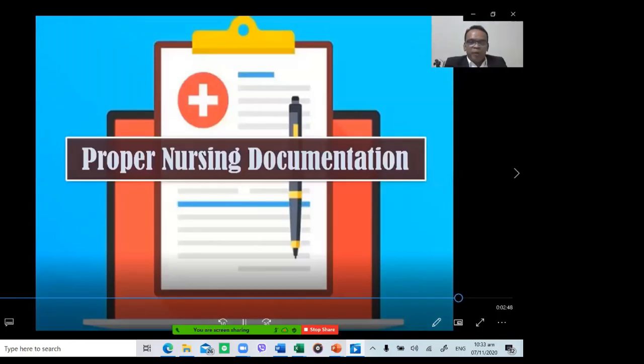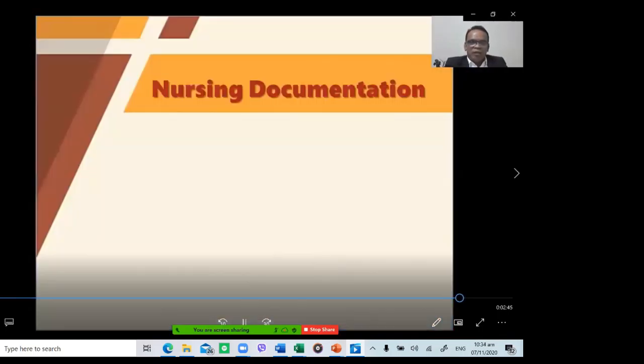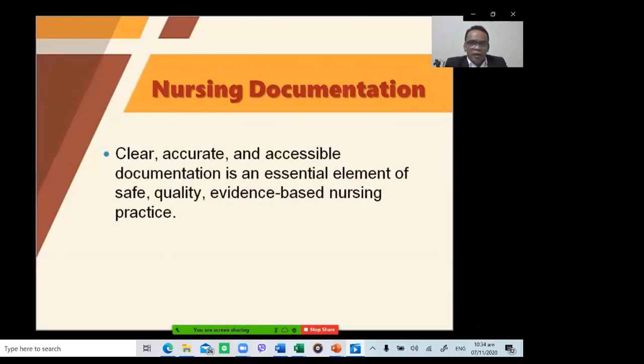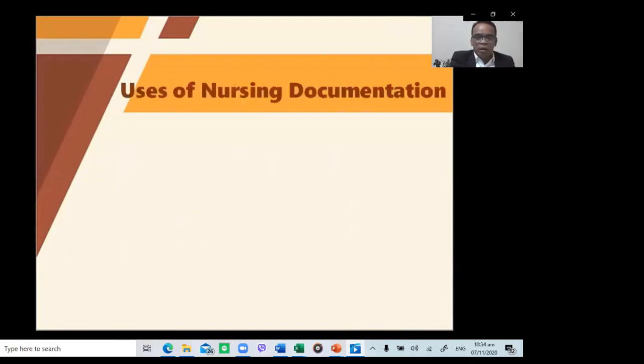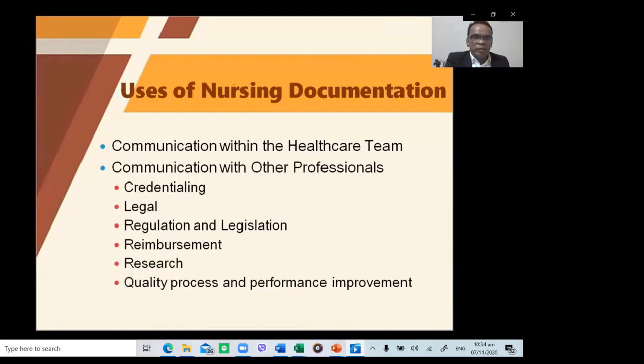Now, let's go to the proper nursing documentation. Nursing documentation must be clear, accurate, and accessible. It is a documentation that is essential for safe, quality, evidence-based nursing practice. It is also essential for good clinical communication, as this documentation is a medium within the healthcare team or with other professionals for credentialing, for legal actions, regulation and legislations, reimbursement, research, quality process and performance improvement.